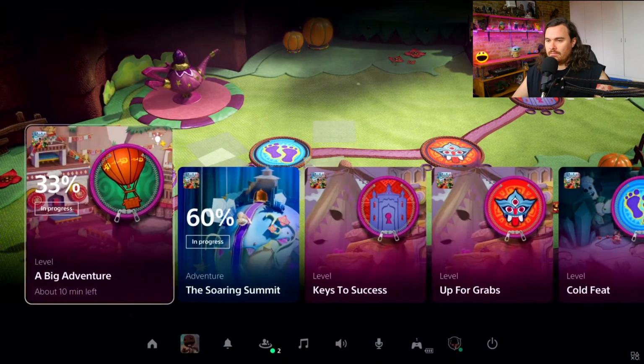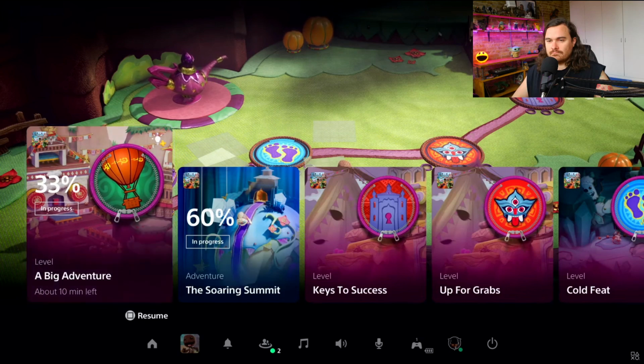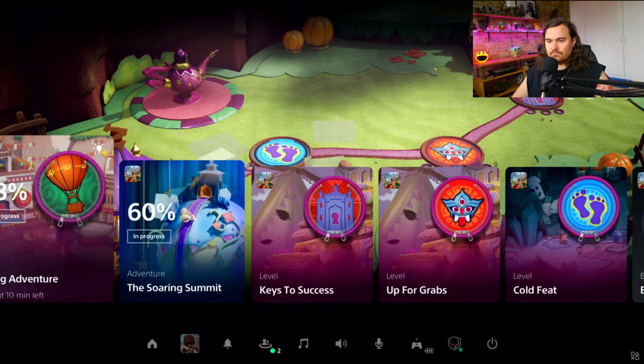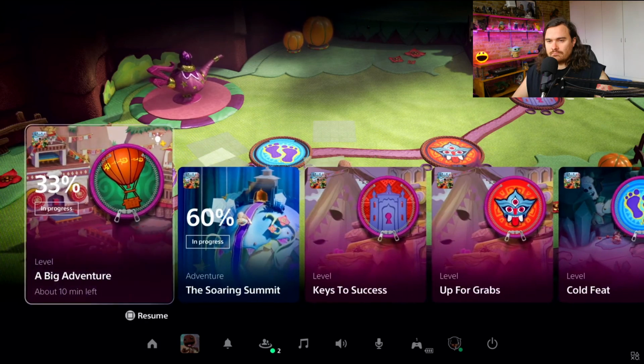Okay. I tap the PlayStation button to bring up the Control Center again. I can see a number of available activities, both active and suggested by the system. Let's take this first one, A Big Adventure, as an example. I can see that I haven't quite completed this level yet. I'm at 33%. Let's open it up and see more.